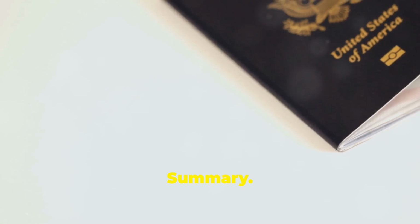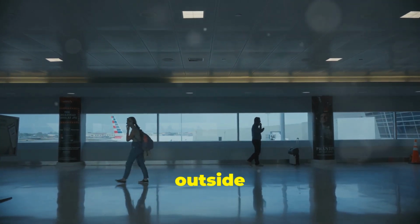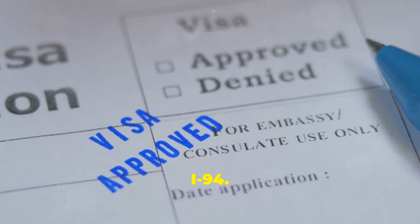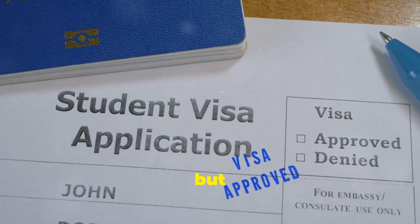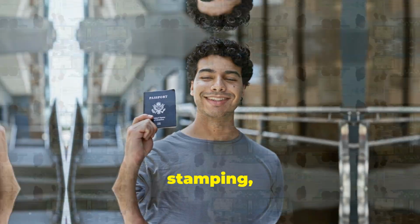Summary. To wrap it up, remember, status is your permission to stay in the United States, while visa stamping is your permission to enter. Traveling outside the United States ends your status temporarily, and you get a new status when you re-enter with a new I-94. For H-1B and L-1 visas, you need an I-797 approval notice for visa stamping, but for H-4 dependents, this is not required. We hope this clears up the difference between status and visa stamping, especially for those on H-1B, L-1, or H-4 visas.